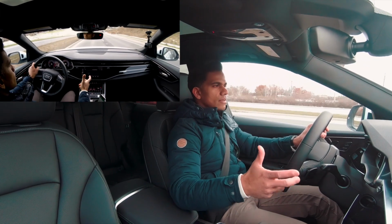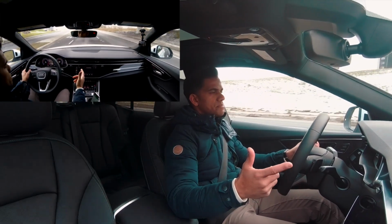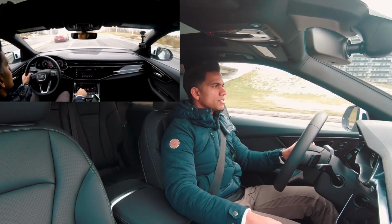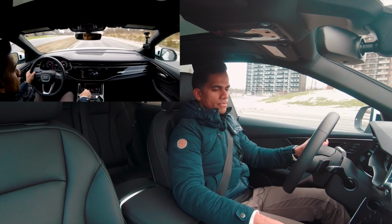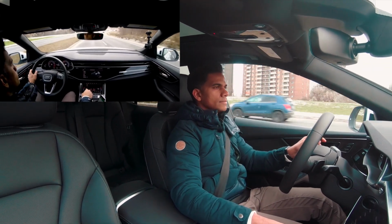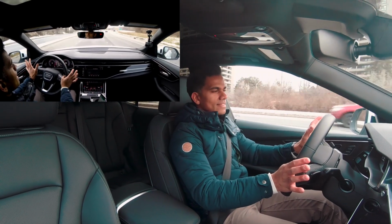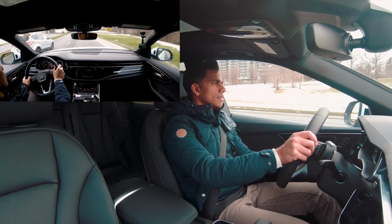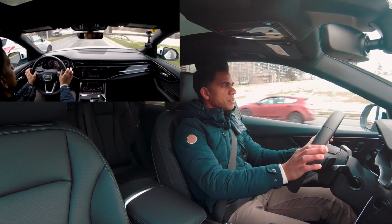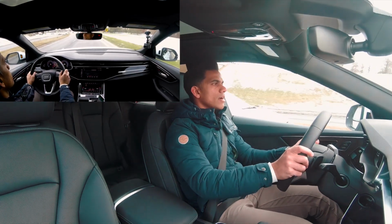Having the suspension in comfort, there is a level of laziness in the turn-in. So let's try to switch it up to all dynamic and see how well it performs. Okay, instantly things stiffen up. Steering is far more responsive. Combination with a stiffer suspension makes for very, very direct feedback in terms of your input to what the car does.